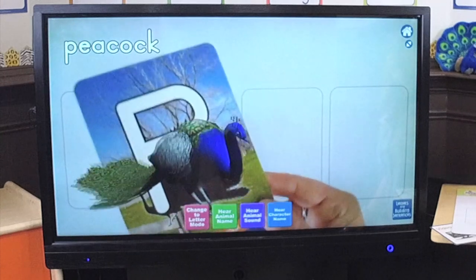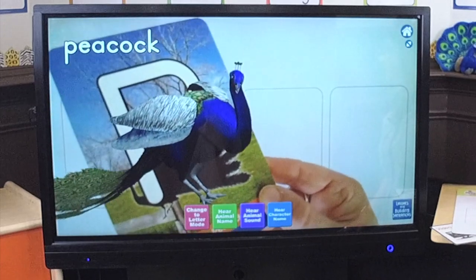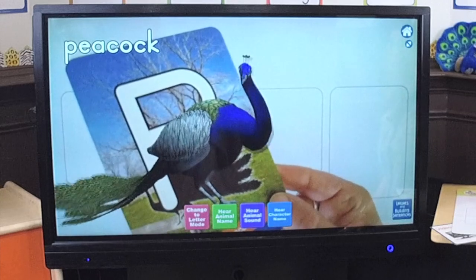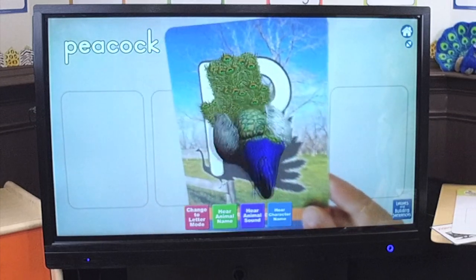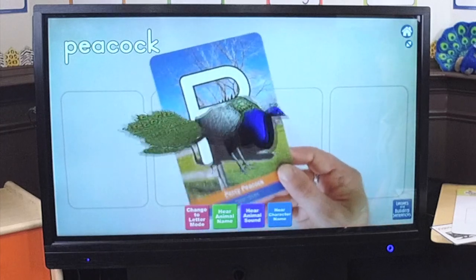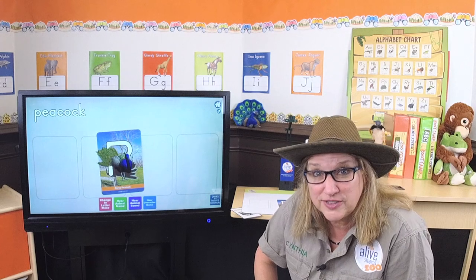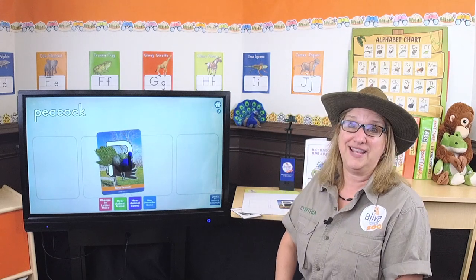Now, let's look on his head. Do you see those fancy things on his head? That's called a crest. And both boy and girl peacocks have a crest on their head. And he's got wings. He can fly a little bit, too. Now, did you hear the sound that Percy Peacock made? So loud. Let's see if Gerdy can make that sound.